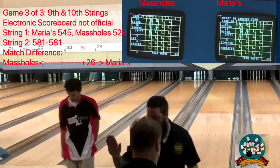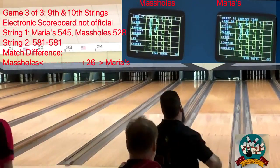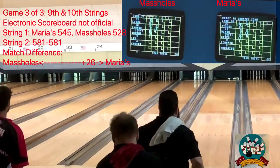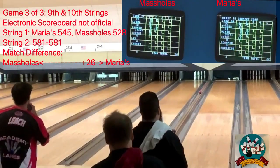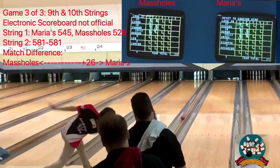Brian Mayer, 20 in a ball, 20 plus 2 balls after 2. A 10 and a strike for Maria Subs. Nick Leach punches 4 to the left. Second ball.